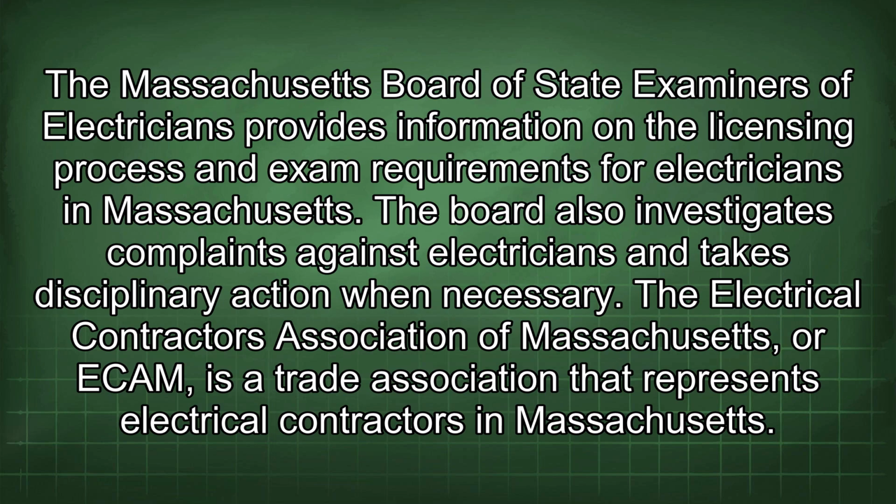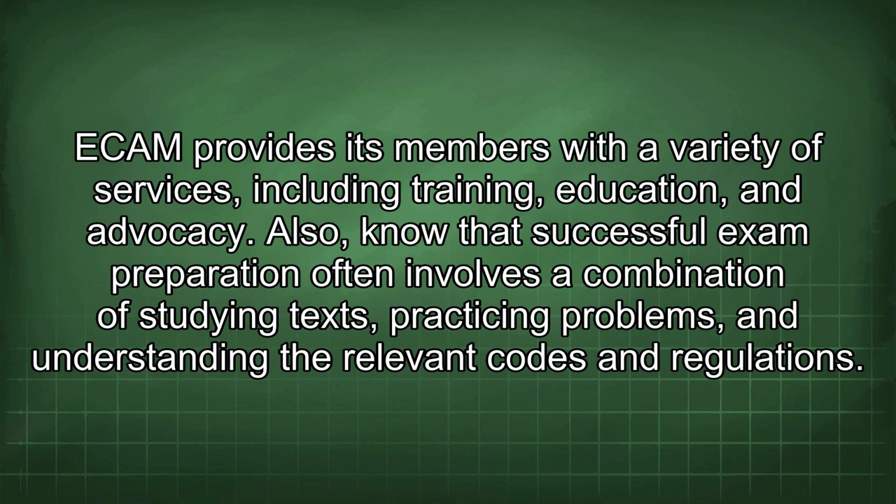The Massachusetts Board of State Examiners of Electricians provides information on the licensing process and exam requirements for electricians in Massachusetts. The board also investigates complaints against electricians and takes disciplinary action when necessary. The Electrical Contractors Association of Massachusetts, or ECAM, is a trade association that represents electrical contractors in Massachusetts. ECAM provides its members with a variety of services, including training, education, and advocacy. Also, know that successful exam preparation often involves a combination of studying texts, practicing problems, and understanding the relevant codes and regulations.